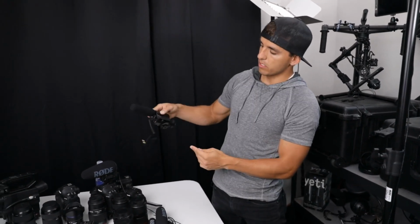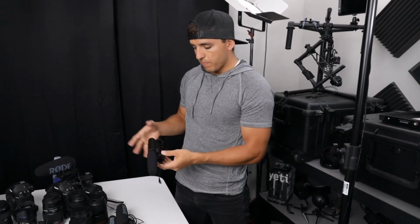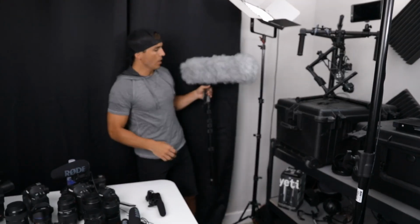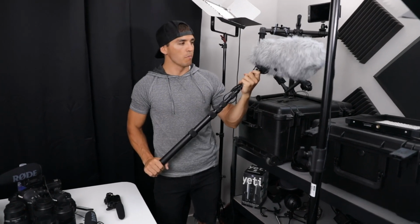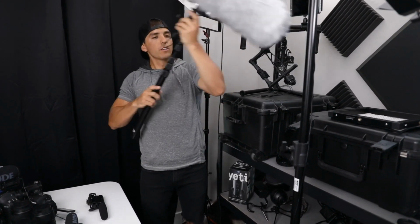The Takstar, which is like a $20, $30 mic for onboard audio, much cheaper than the Rodes, but you get what you pay for. It is a cheaper sound, not quite as nice, but for low budget, it gets the job done. As you guys know, I have the Rode NT-G3 for all my booming audio. Had this for a long time, haven't had to upgrade it. It's a great mic, great system with the boom pole and the dead cat here. Use this for all my high-end commercial stuff.